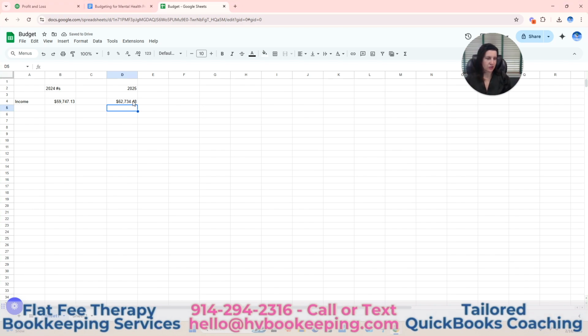So we could say that we're implementing a price increase. You really need to go over your fee schedule with all your patients. Everybody is expecting you to raise your prices.